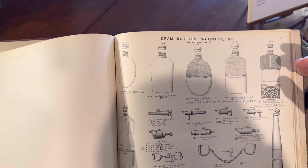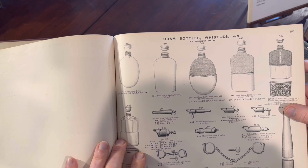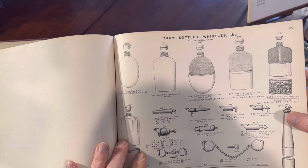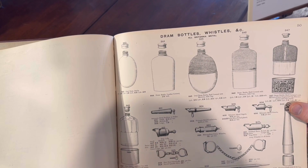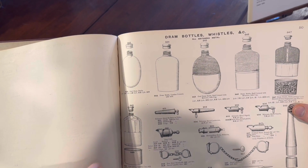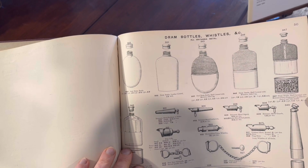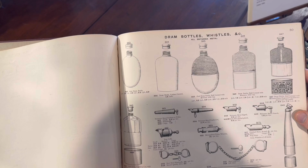And of course, if you're out shooting, you might need a nip of whiskey or brandy to warm you up. So you've got dram bottles and also whistles, police whistles, conductors' whistles, all sorts. And leg irons.